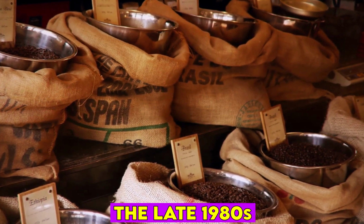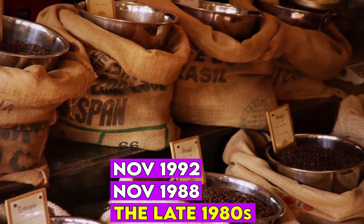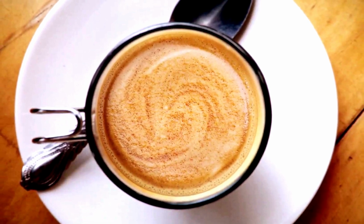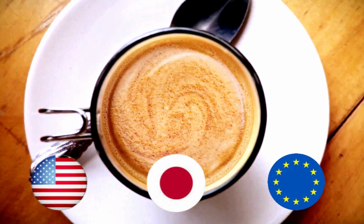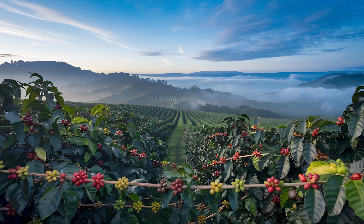In the late 1980s, the agreement couldn't reach a consensus on quotas, and from November 1988 to November 1992, the price dropped to just a third of its value. Basically, to avert such extreme price fluctuations, importing members like the US, Japan and the EU have to step in and guarantee certain quotas. That might come as a surprise to you, considering just how much coffee is being consumed worldwide. But the problem isn't a lack of demand. Now, there's plenty of that.